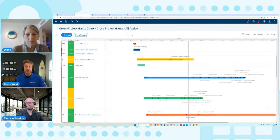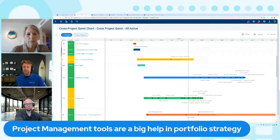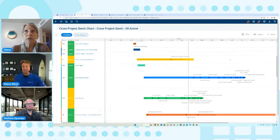A different kind of view would be our cross-project Gantt view, where you can see the timeline of all your projects. Same thing, I've got my health showing in the name of the project, and then these milestones are showing here where you can click on them and see what's going on. So this gives you a way to see what's going on across more than one project at a time.